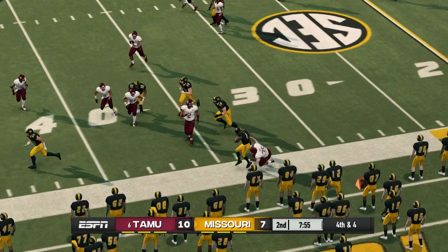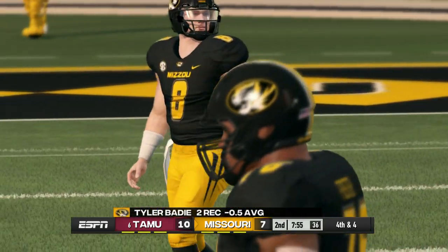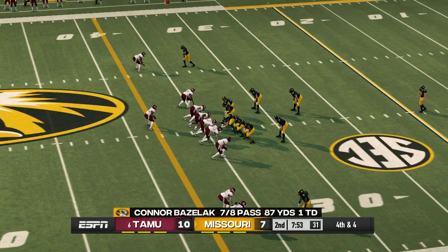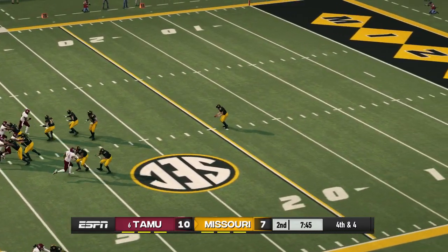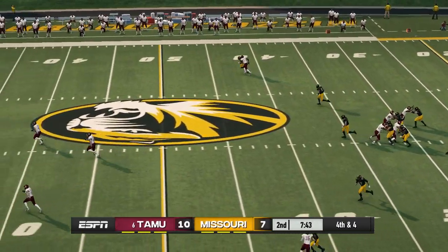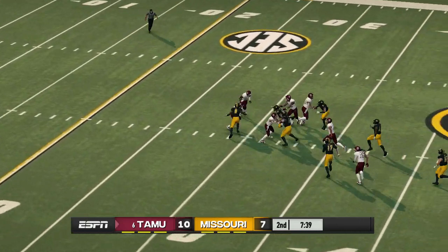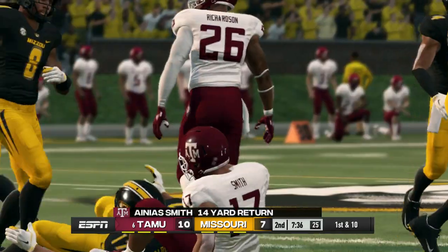Is out to the tailback on the screen, and he's shoved out of bounds at the 34-yard line. That's good for a gain of 5 yards. That makes it fourth and four. Smith is the deep man awaiting the return. He really got a hold of that one. He makes it out to maybe the 33-yard line.